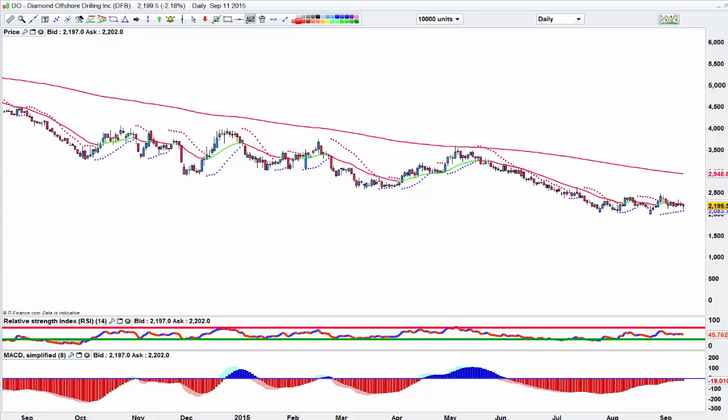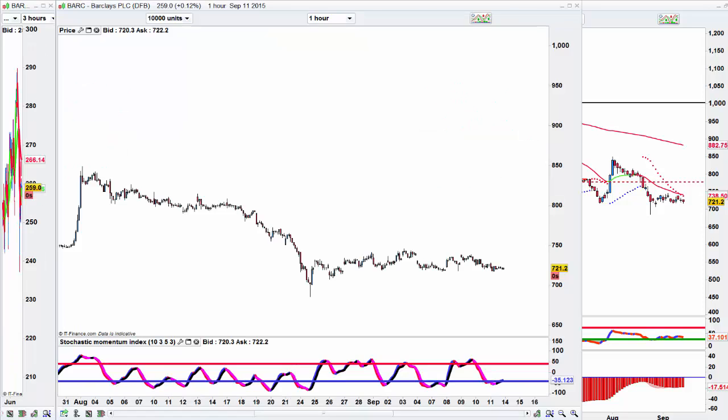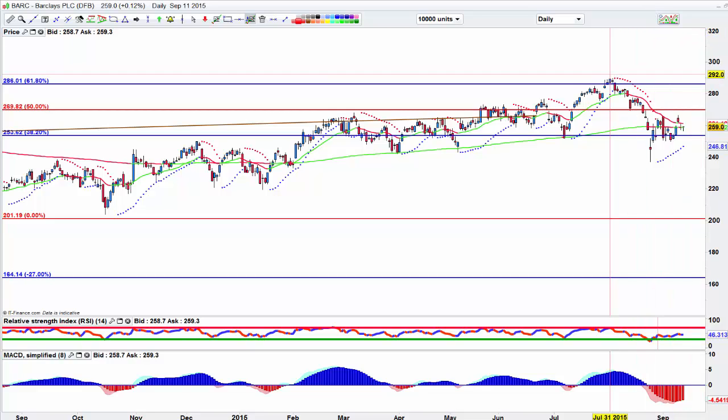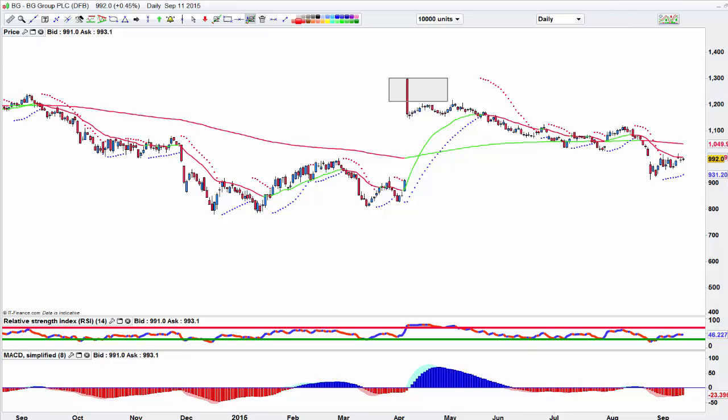Let's just look at some bellwethers. Let's look at Rolls-Royce in the UK first. Yuck. Certainly some divergences down here. If Rolls were to close above 740, I would buy into that. Lloyds Bank is sideways, I can see from the price. Barclays is leaping around, isn't it? Not great. BG, messy chart.